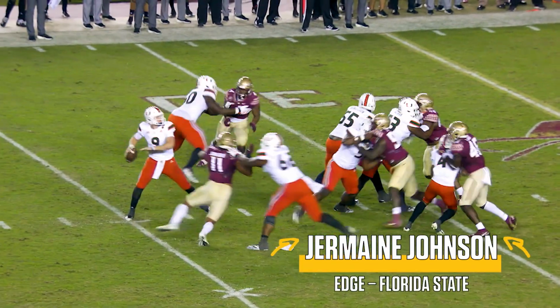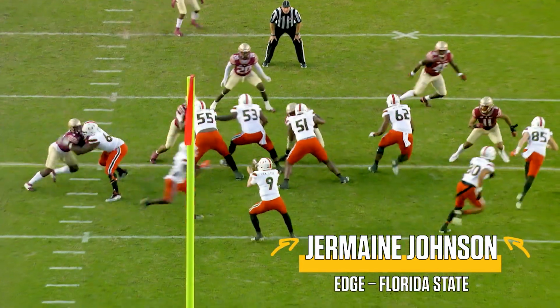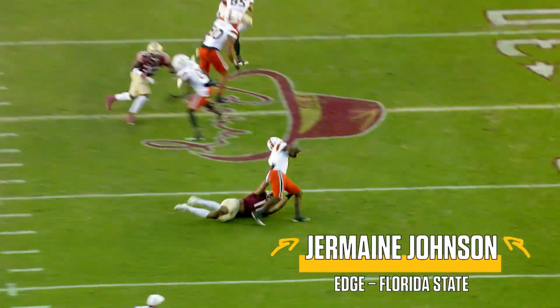I think it's very possible that they do go edge rusher at pick 30 because of the way this class stacks up. I think by there, the pipe dream, the guy you're hoping falls there, is someone like Jermaine Johnson from Florida State, who transferred from Georgia after his junior year. I think he played something like the most or second most snaps of any edge rusher in the country. Never came off the field there.